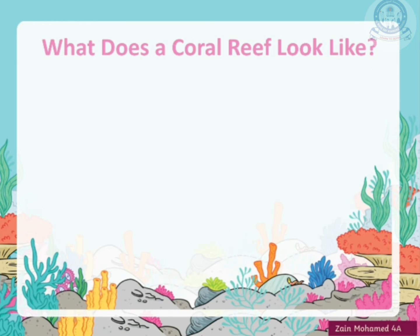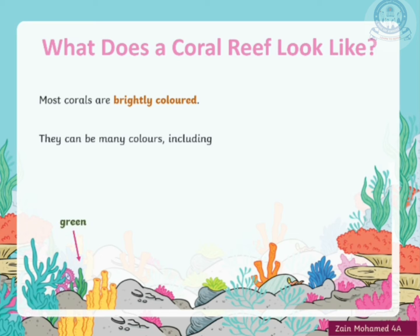What does a coral reef look like? Most corals are brightly colored. They can be many colors, including green, yellow, pink, orange, blue, and red.